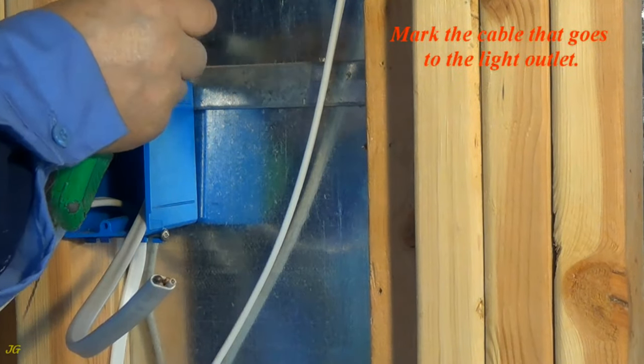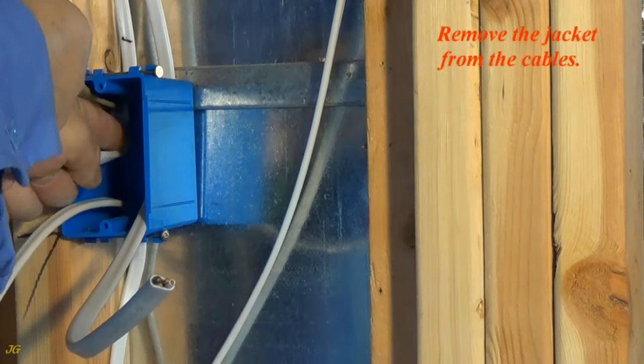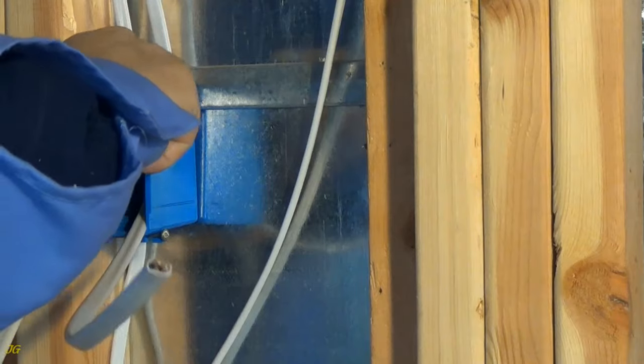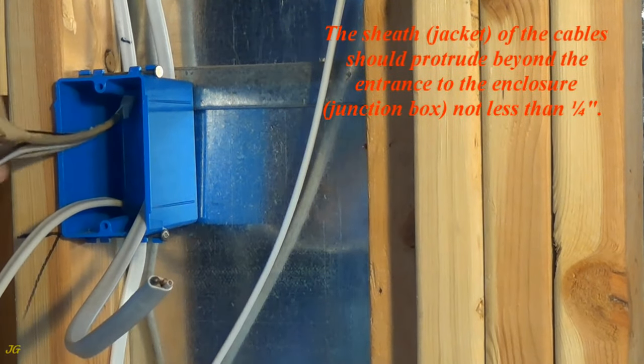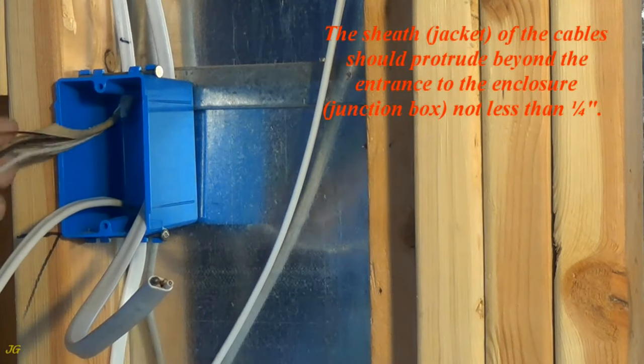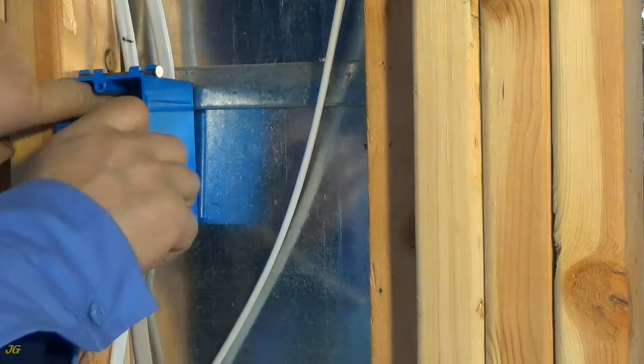Mark the cable that goes to the light outlet. Remove the jacket from the cables. The sheath, jacket, of the cables should protrude beyond the entrance to the enclosure, junction box, not less than 1/4 inch.